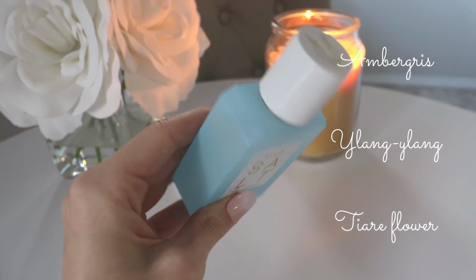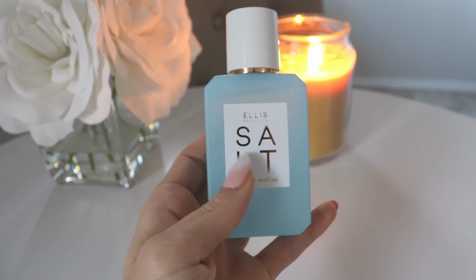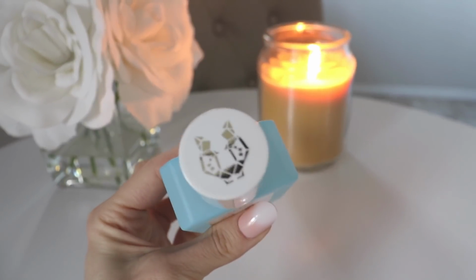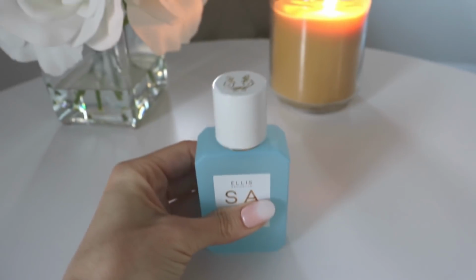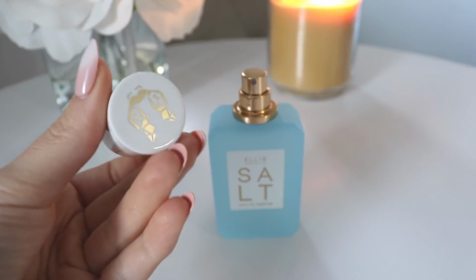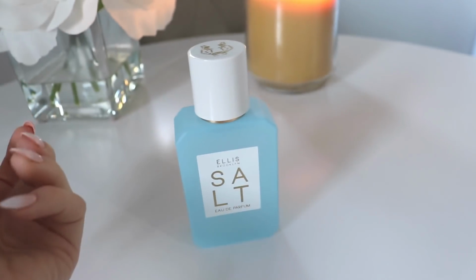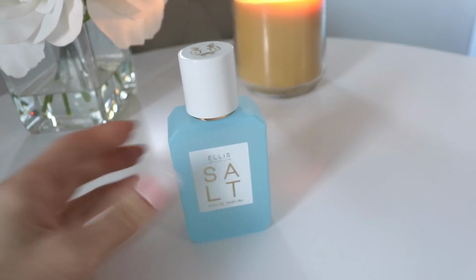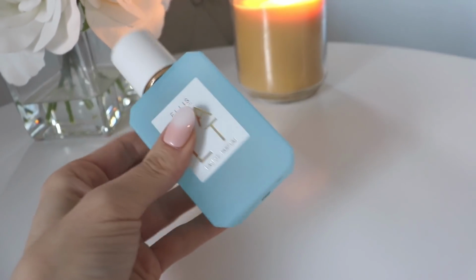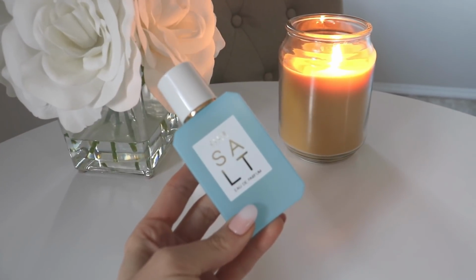So first let's talk about the bottle. The bottle is this absolutely beautiful frosted light blue. I love the label on this. I really like simplistic labels. The lid is also pretty awesome as well, and this is a magnetized lid. So it's a really well-constructed, heavy-duty, good quality magnetized lid, which is awesome. And you can pick it up by the lid as well if that's the kind of thing that's important to you guys. So this one is a 50 ml, and this was actually quite affordable. The Ellis Brooklyn fragrances are quite affordable.